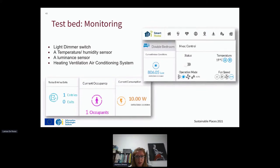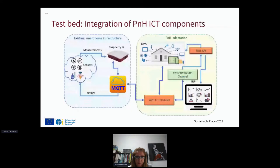Next slide, please. So we had to use the existing ICT infrastructure from the CERTH ITI smart house, which involves the sensor devices, RPI, and then MQTT. So we use the MQTT to push data streams to the Plug and Harvest ICT module and the BMS server to create a flexible and adaptable system.